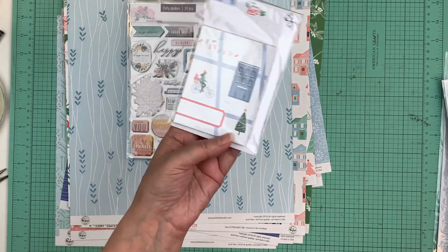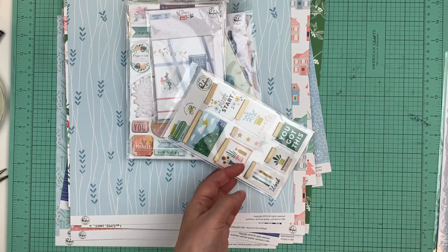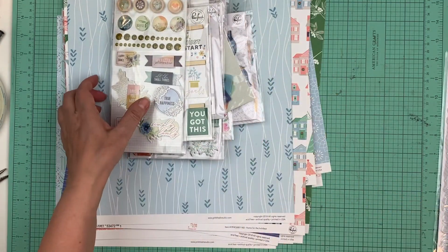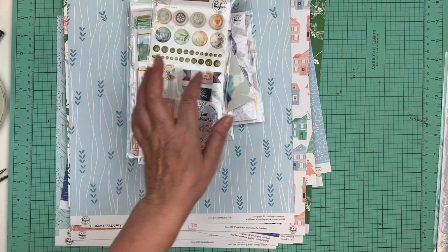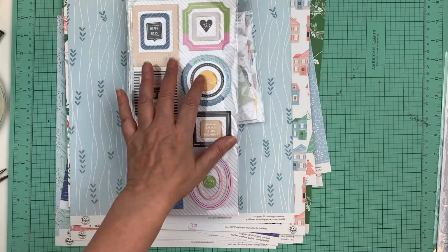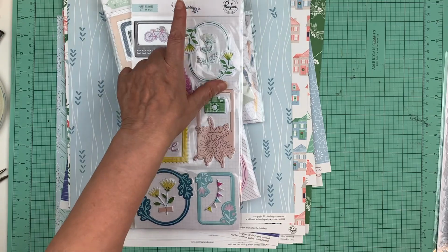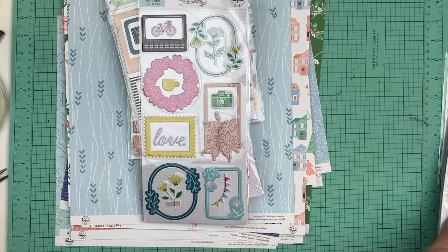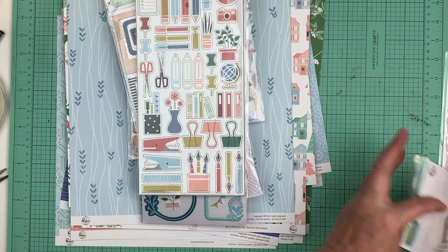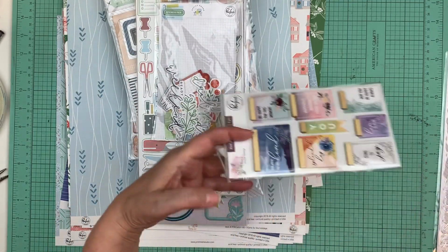Some journaling cards. Oh, what fun. Again, I'm going to be using those in my December daily. Office Hours wood accent stickers. And mixed embellishments from My Little Lovely. And chipboard stickers from My Favorite Story. So pretty much the exact same thing. Noteworthy puffy frames. Chipboard stickers, Office Hours. Ephemera pack from Office Hours.